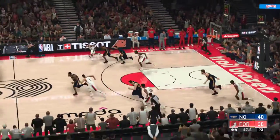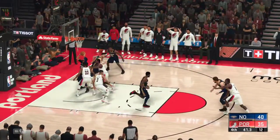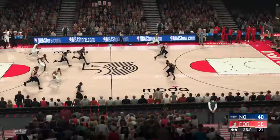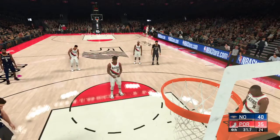Passes it to Aminu, and stolen by Murray. And pushing it up. Here's New Orleans. Offensive rebound. Out to Hayward. Fires the three. The shot, no good. And the Trailblazers going the other way. To the inside, Butler. And the call on the shot, it sends him to the line.